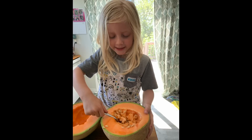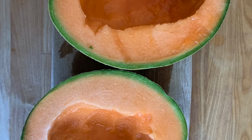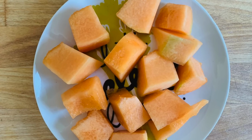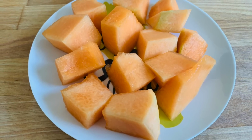We decided to have some cantaloupe for a snack, and Riordan was having a lot of fun helping me scoop out the insides. And I chopped up the whole cantaloupe. We didn't eat the whole thing, but I chopped it up so we would have it in the fridge for snacks for the week, or for a couple of days at least. And we shared a plate of yummy cantaloupe.